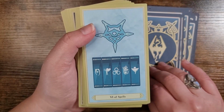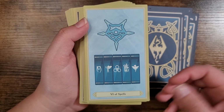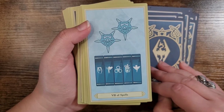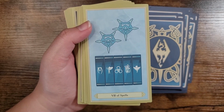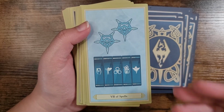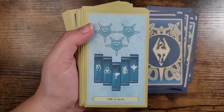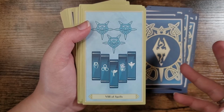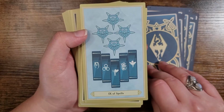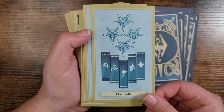in general in a pip deck, because it does feel like it was kind of a last minute thing. There's always going to be some situation, whether they ran out of time, or there was not enough in the budget, or copyright restrictions. So I completely understand all of those things that go into making a deck. But it is kind of disappointing when you have these beautiful majors and then the minors look like this. It's not the end of the world.